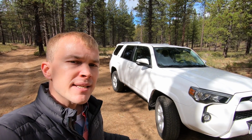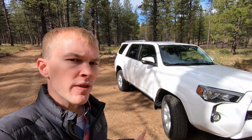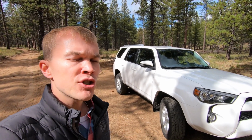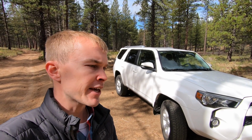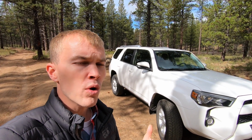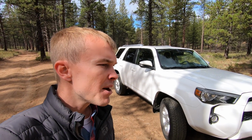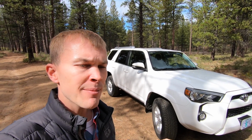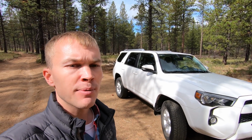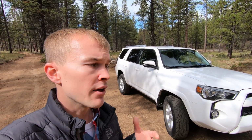The other thing that I'm really excited about with the SR5 Premium is that because it's one of the more basic versions within the 4Runner lineup, it gives me the opportunity to customize the vehicle. I saved a lot of money over some of those more expensive trim packages. Really, the TRD Pro would have been the model I wanted to go with. I also really like the TRD OffRoad, but because of the third row seat, I landed on this model, and because of that cost savings, now I get the opportunity to spend some of that savings to really build up this vehicle the way that I want it.